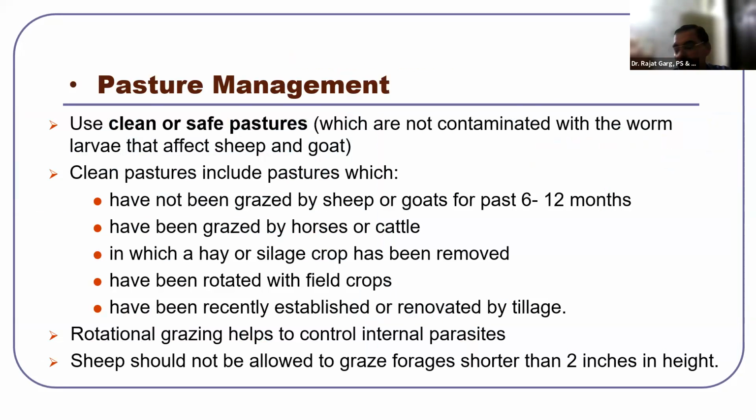Then another important aspect: if you cannot practice zero grazing, you have to allow your animals to graze. Then the second is pasture management. And frankly speaking, now we do not have any pastures. There are no pastures, but still if the animals are going for grazing on some open areas, you consider them as pastures, and you should use clean and safe pastures. What are these clean or safe pastures? Those which are not contaminated with the larvae of the parasites that affect sheep and goat. And what do you call a clean pasture? A pasture that has not been grazed by sheep or goat for the last 6 to 12 months. So pasture resting for at least 6 months will eliminate the larvae from there. If at all they were there, they will die during this time, within 6 months. So if a pasture is given rest for 6 months, that is called a clean pasture.